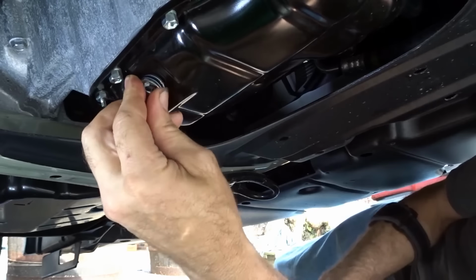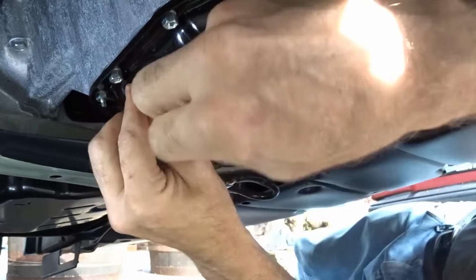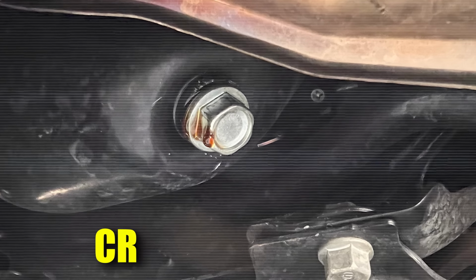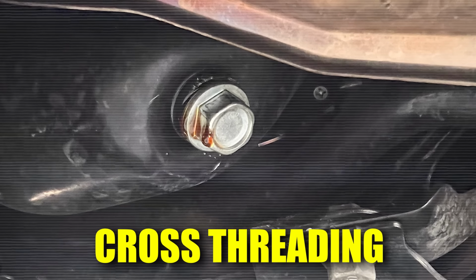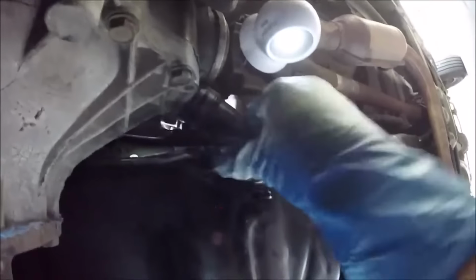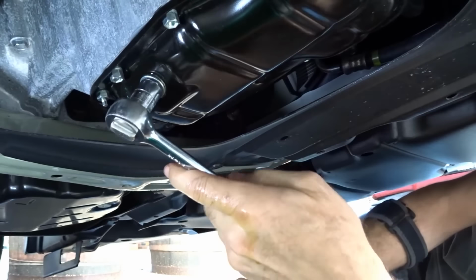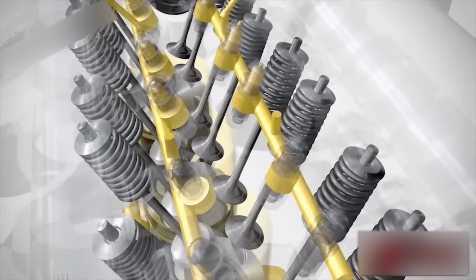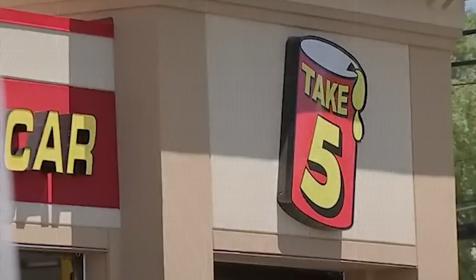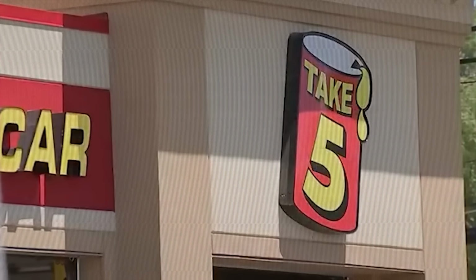Once you have the new crush washer in place, thread the drain plug back into the oil pan by hand first. This will prevent cross-threading, which is an even bigger mistake than reusing a crush washer. It is imperative that you use the right torque to install the drain plug. If you over-tighten the drain plug, you can strip the oil pan threads or even crack the oil pan. Your engine will lose oil quickly, and your engine can be toast in minutes. This is a very common mistake at oil change places.